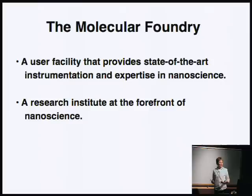Now, while all of that is going on, we also have the mission of being a research institute, which means that we want to push forward the frontiers of nanoscience with our own internal research effort.